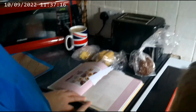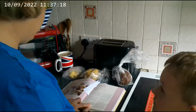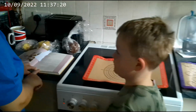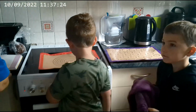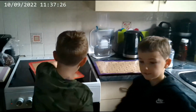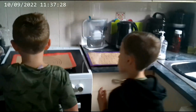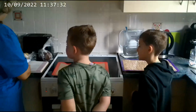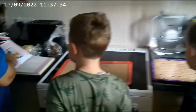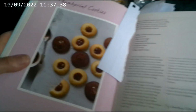So we have got to roll the dough into walnut-sized balls and arrange on the lined baking sheets. Okay. Leave a good gap between them, and then using your thumb or finger, you've got to press in the middle. So they've got to look like that. Yeah, they'll bake like that to start off with.